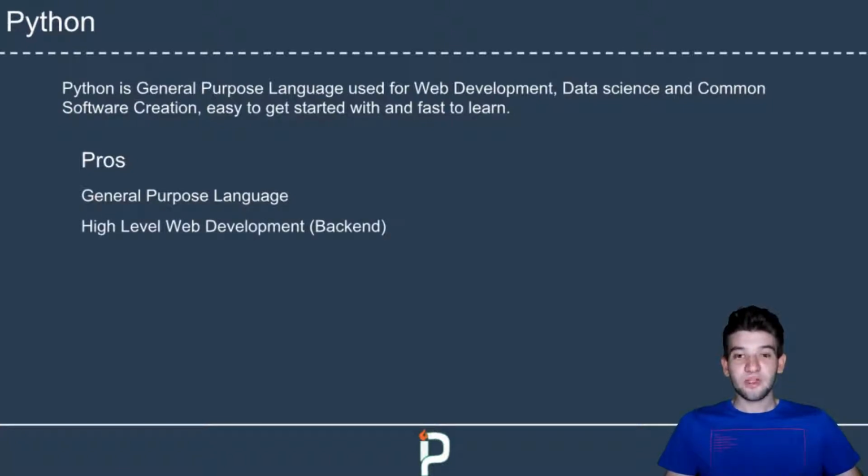High level web development with it gives you high interaction with the backend, and low level, of course, with a server. Let's say you have a Linux server, Python is the right choice. If you really want full control over your Linux server, and be able to process some huge data, big data or something like this, Python is actually the best choice to go for.